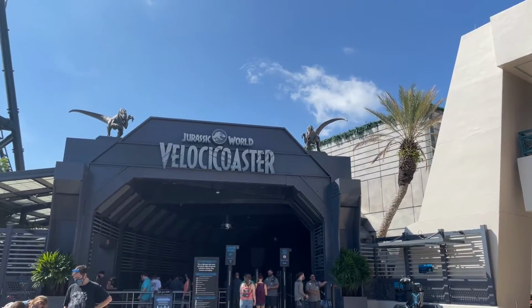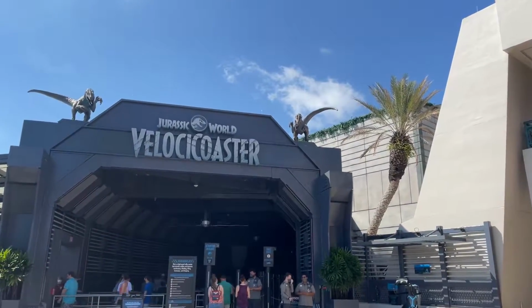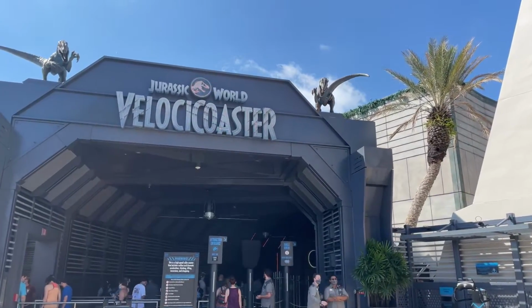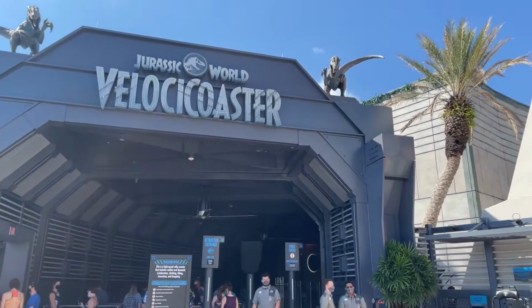It looks like you can go into the queue with your stuff. So I'm not sure where the lockers are. We'll show you. I'm guessing the lockers are inside. So let's see Velocicoaster.